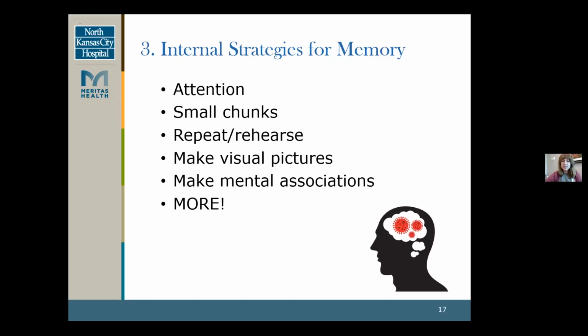Making mental associations, so connecting things together in your mind. Maybe you make up a story, maybe you have an acronym or a song even that can connect that information together. So that's just a few of the things that we talk about within therapy. And I think all of them are worth a try. I tell people not every strategy is going to be effective for everyone just because we all learn differently, but it's definitely something that you can give a go.